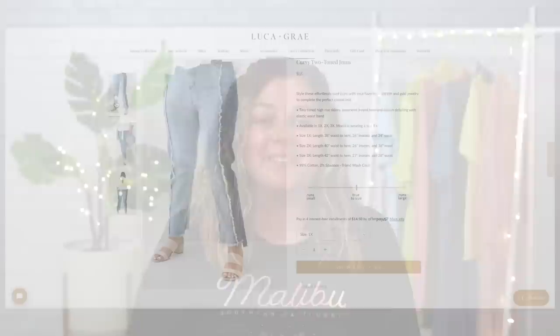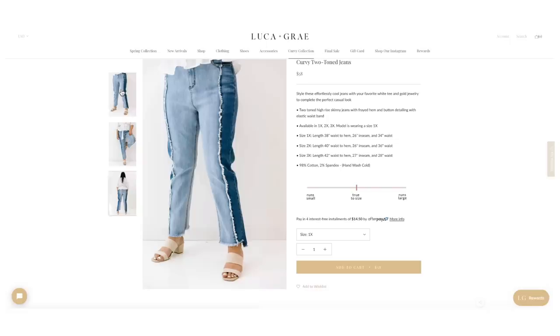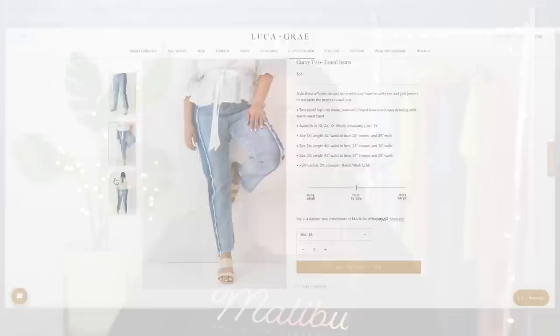Next up, we have a really cute pair of jeans that I'm super excited about, and those are the Curvy Two-Toned Jeans, and they are $58. I opted to get these in a 1X and a 2X. I think it's interesting that the jeans are sized as just 1X, 2X, 3X, because every pair of jeans I own has numbered sizing, like 12, 14, 16. Jeans are another thing that I feel like tend to be kind of tricky, especially for me and my proportions, but we'll see, we'll try it.